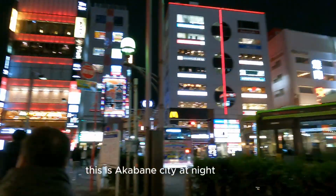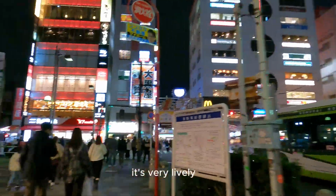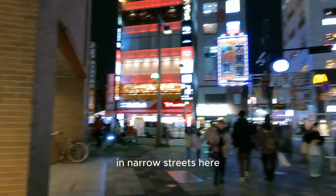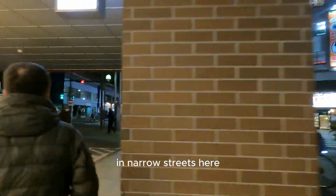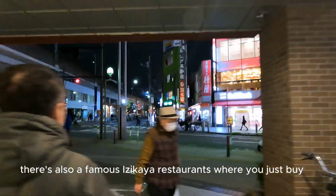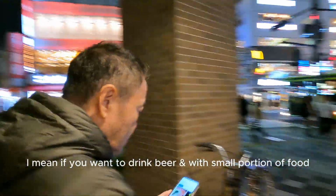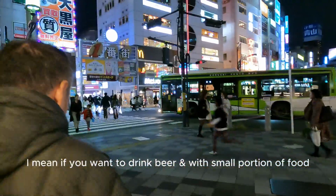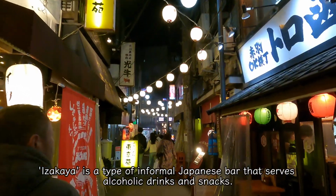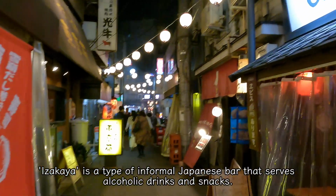This is Akabane City at night. It's very lively. There are so many food choices in a row of streets here. There are also famous izakaya restaurants where you buy a beer and small portions of food. So many narrow streets here with lots of izakaya restaurants.